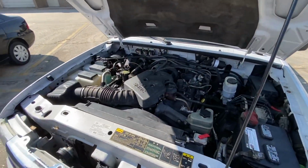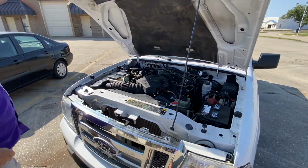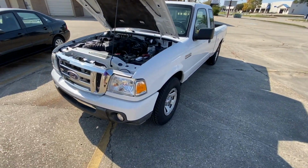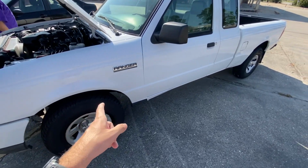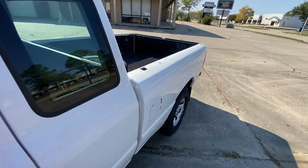This is actually a 2011. It does have the 4.0 liter engine in it. This one's got, I believe, 170 something thousand miles. 173,000 miles on the dash. We just brought it to a mechanic shop just yesterday. Had 4 new tires put on because it needed new tires. We got a new battery on it, as well as we got the oil changed.